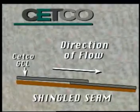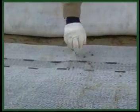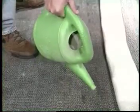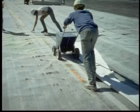Seams should be properly shingled to prevent flow from entering the overlap. Make sure the overlap zone is free of any dirt and debris and that the edges of each panel lie flat upon one another. If your GCL has one or more non-woven geotextiles, it is usually necessary to place supplemental granular bentonite in the overlap zone at the rate of 1/4 pound per linear foot or 375 grams per meter. This may be accomplished by using a simple watering can or, for larger projects, a chalk line spreader.